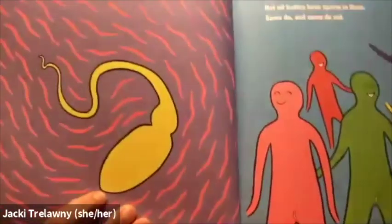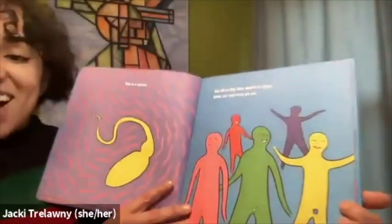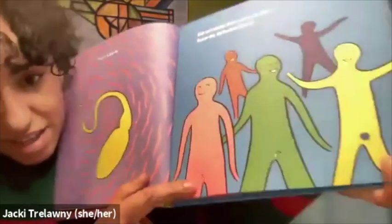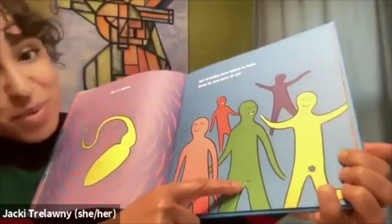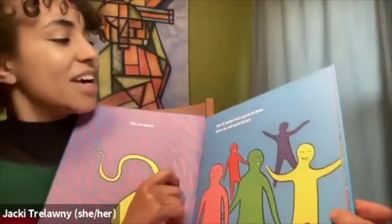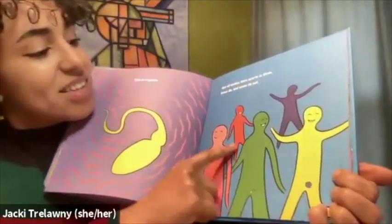This is a sperm. Not all bodies have sperm in them. Some do. There's a sperm. There's a sperm. There's a sperm. And some do not. That's not a sperm. No sperm.